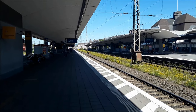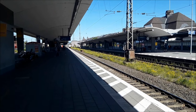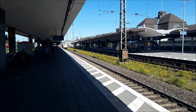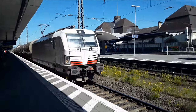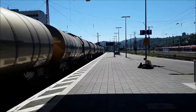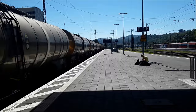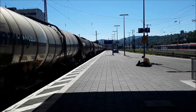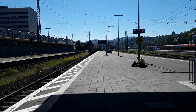Okay, so we have another freight train coming through. It's hauling a load of tank wagons, and it's a Siemens Vectron that is hauling this. Going through a fair rate of knots there.